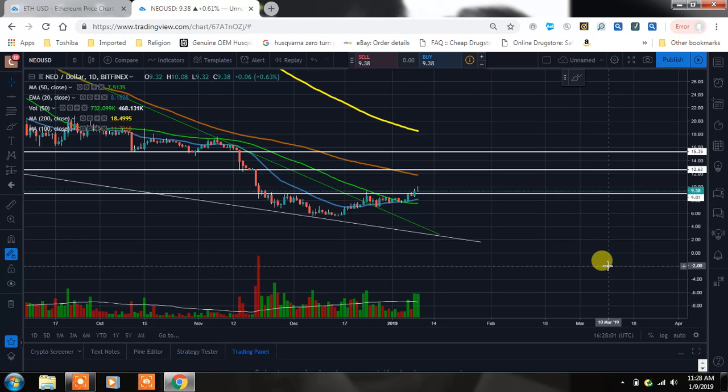But these are the overhead resistances we have for NEO right now. This is going to be your 100-day moving average that's coming down. You're going to have that as overhead resistance. Remember, moving averages can act as support and resistance. And then you're also going to have this little area here. It's not a ton, but there is some right here, guys, overhead resistance that we're going to have to deal with. So that's a major area, and that's going to be at around $12.63.